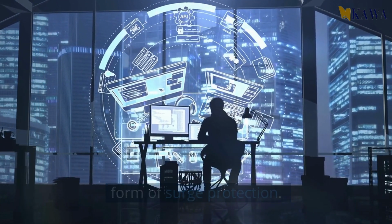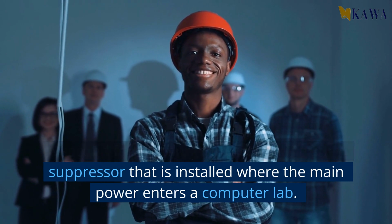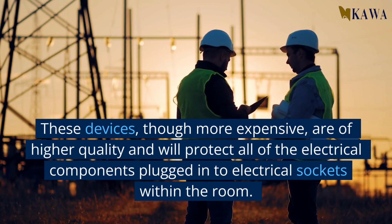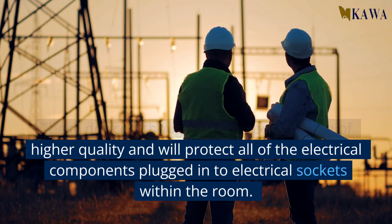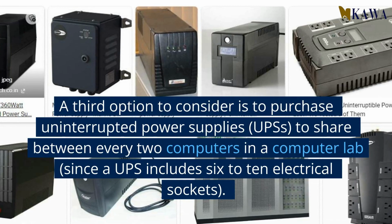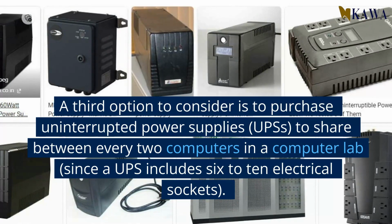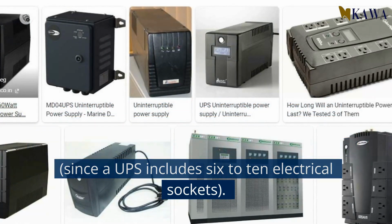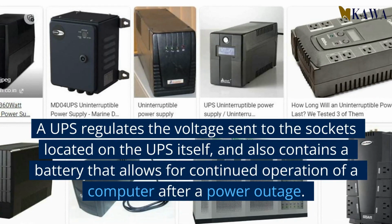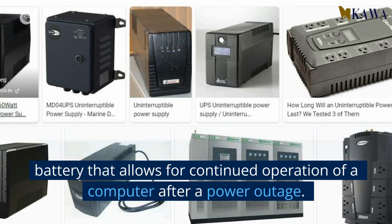The quality of these power strips varies, though, and they cannot be guaranteed to be the safest form of surge protection. A second form of surge protection is a surge suppressor that is installed where the main power enters a computer lab. These devices, though more expensive, are of higher quality and will protect all of the electrical components plugged into electrical sockets within the room.